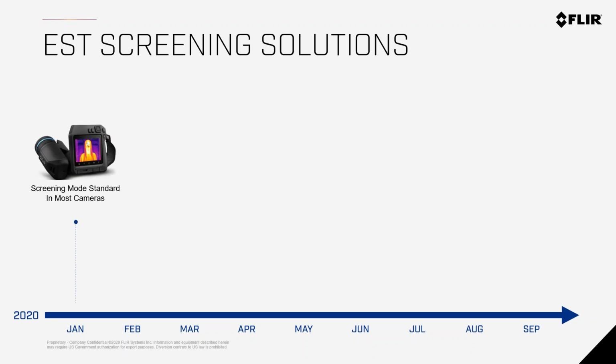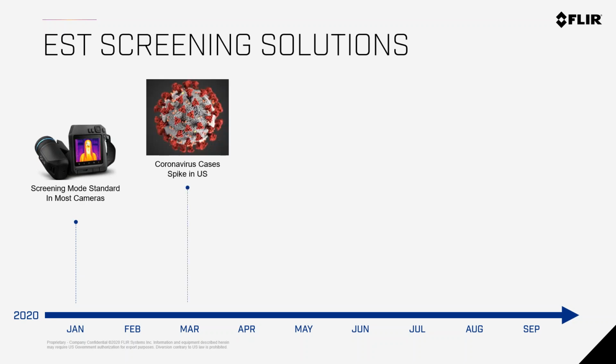So our traditional predictive and preventative maintenance cameras, what you see here is our T530 camera, but any of our EXX, E75, E85, E95, if you're familiar with those cameras, our T530, T540, all of those cameras and above have screening mode built in. So up until this year, up until March when we had coronavirus, 99% of our sales of our thermal imaging cameras were for predictive preventative maintenance.